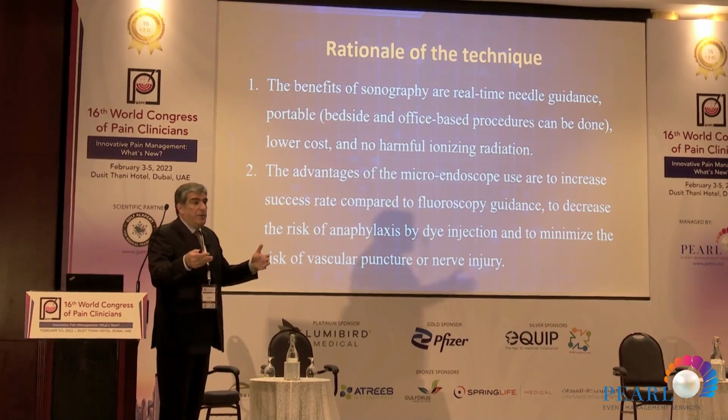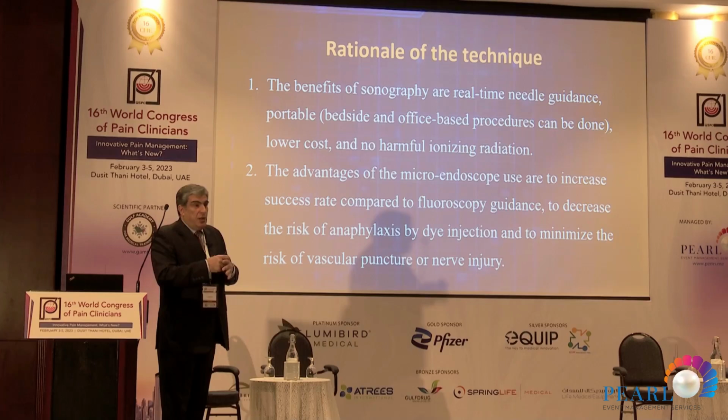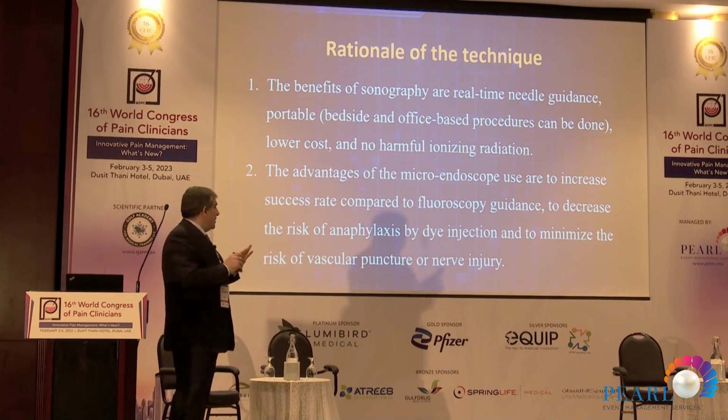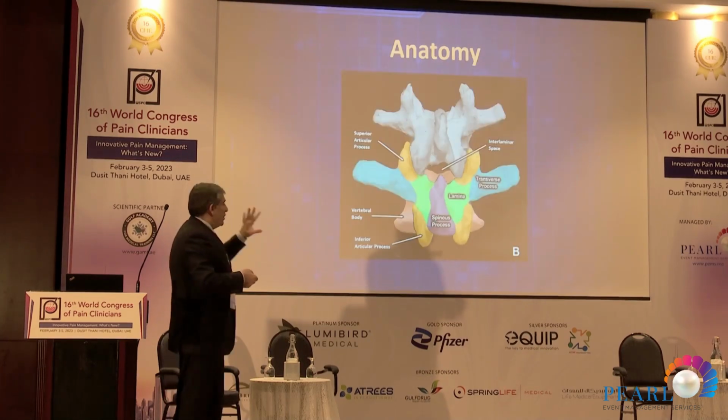Also, it decreases the risk of anaphylaxis with dye. Most of you have some patients with an allergy to dye, or a pregnant lady where you cannot use fluoroscopy, or a pediatric patient. So you don't want to use that. You cannot use the fluoroscopy. So this is the best technique to do your foraminal injections, and definitely to minimize nerve injuries and vascular puncture. That was the rationale behind it.